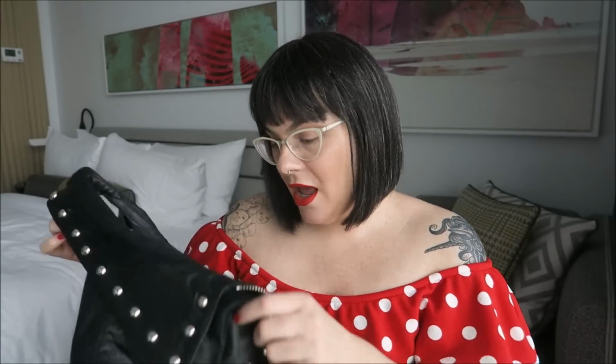But as you can see, I'm such a trash bag. I will wear an item multiple times and realize I still left the tag on. But I do really like the construction of it. It's really well made. I just think that if I'd gotten maybe a size up, but honestly, it's just a little bit out of my comfort zone.